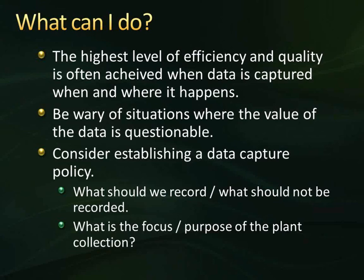And then the third point, which goes back to my previous slide about what to record. If you have a lot of staff putting in data, and some are entering lots of data, others very little, sometimes you might end up not recording what you're looking for, or you record a lot of information that's not really interesting. So consider establishing a data capture policy for your garden. That doesn't need to be very detailed, but so that you spread the knowledge between everyone using the system about what you should record and what you shouldn't record.